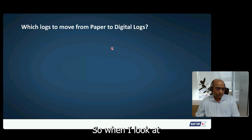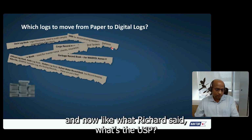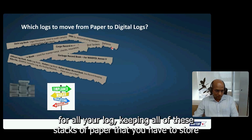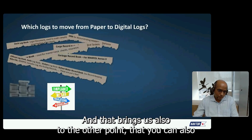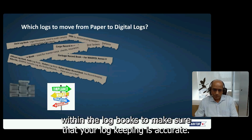So when I look at which logs can go from paper to digital, I think there are numerous logs, and like what Richard said, what's the USP? We can make any number of logs based on the system that we have created, and that means you can have one unified system for all your log keeping. All these stacks of paper that you have to store in warehouses for history as well as on the ship would be something of the past. And you can also embed a lot of your rules and regulations within the logbooks to make sure that your log keeping is accurate.